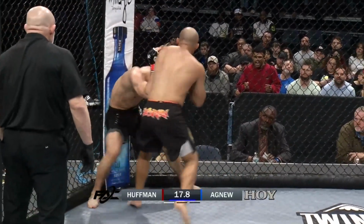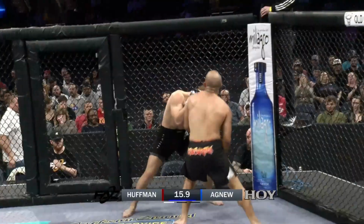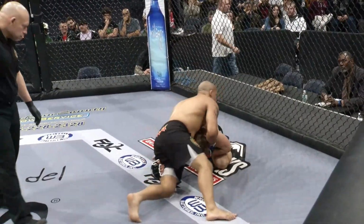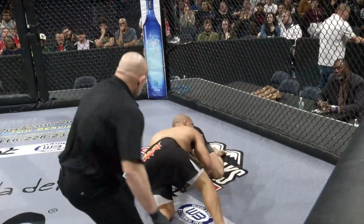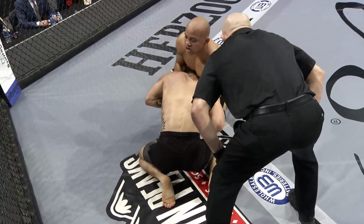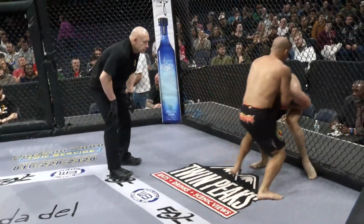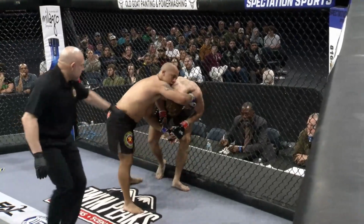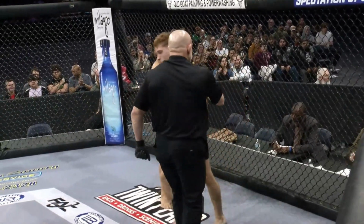Huffman back up to the feet and wastes no time swinging back. Both of them are swinging. And it looked like Agnew got Huffman a little bit there. Yeah, that's how we're going to end round number 1. Looks like Agnew clipped Huffman there for a sec as he fishes for a 10-figure guillotine. You're good. Huffman doing a good job of fighting hands. And there's the end of first round.